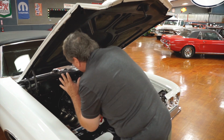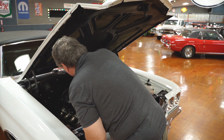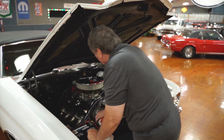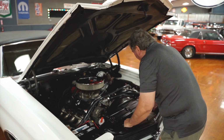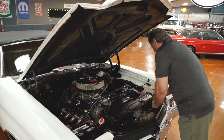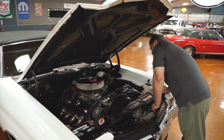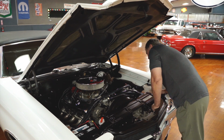And you can see everything on this engine is all fresh. Everything is just a complete fresh rebuild on this motor. No leaks whatsoever on the top of this engine or in the front of it. The cam cover, timing chain cover is leak-free, and so are the valve pan covers and the intake manifold at this point.